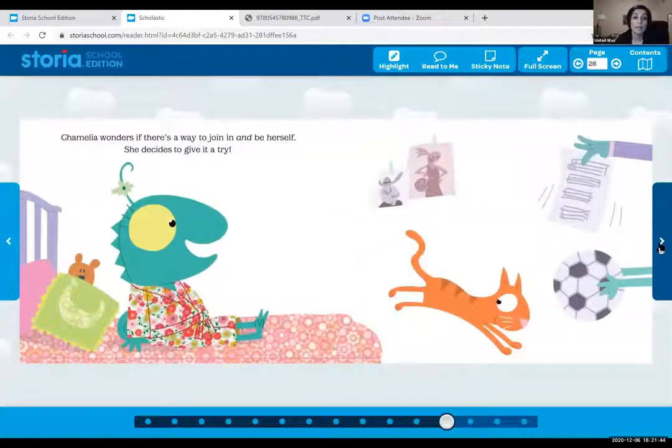Chamelia wonders if there is a way to join in and be herself. She doesn't want to lose herself. She still wants to be her own very self. So she decides to give it a try. What do you think is going to happen? Do you think she's going to be able to fit in and still be herself?